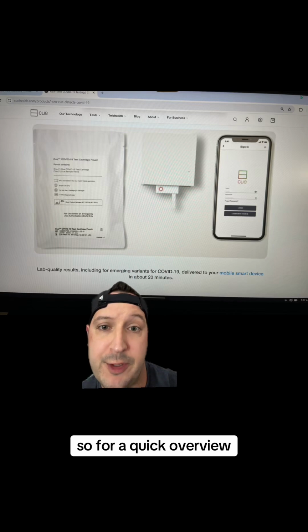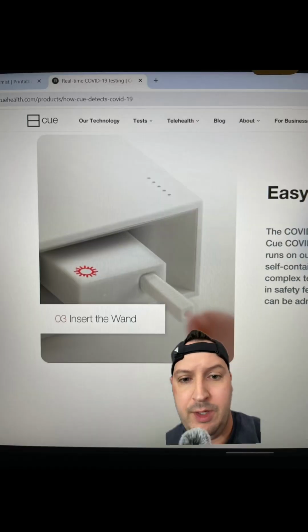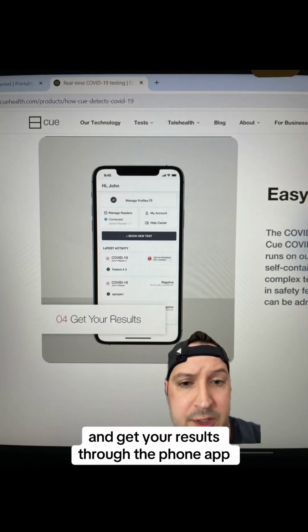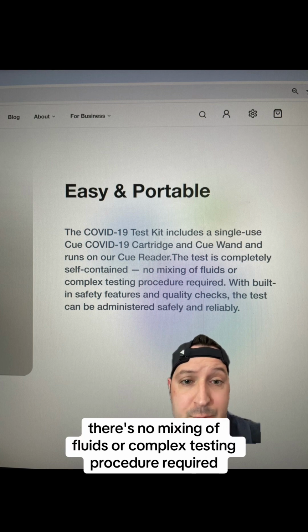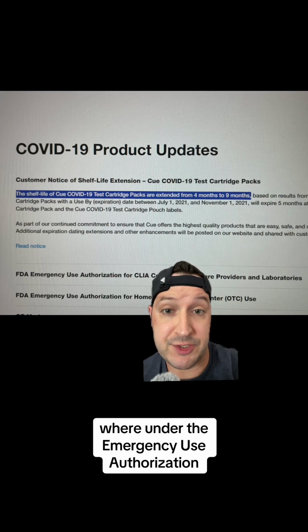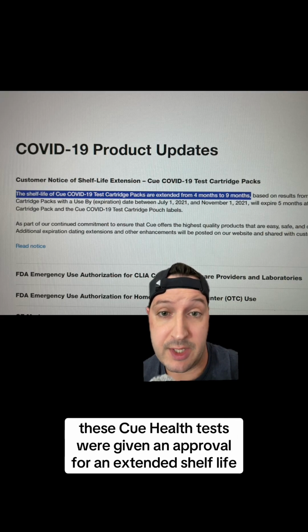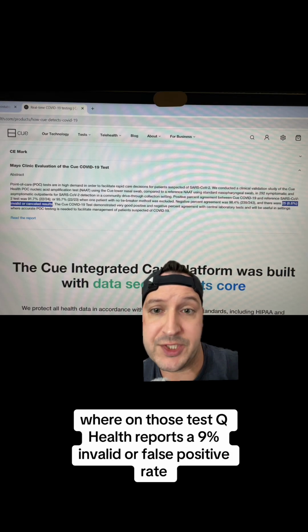So for a quick overview, this is the Q Health test. You collect your sample, insert it into the device, and get your results through the phone app, where the test is completely self-contained. There's no mixing of fluids or complex testing procedure required, with built-in safety features and quality checks. Under the emergency use authorization, these Q Health tests were given an approval for an extended shelf life from 4 months to 9 months. On those tests, Q Health reports a 9% invalid or false positive rate.